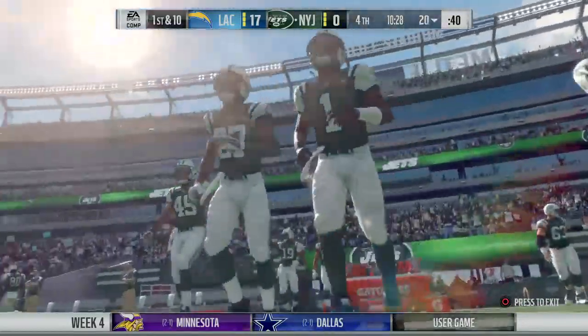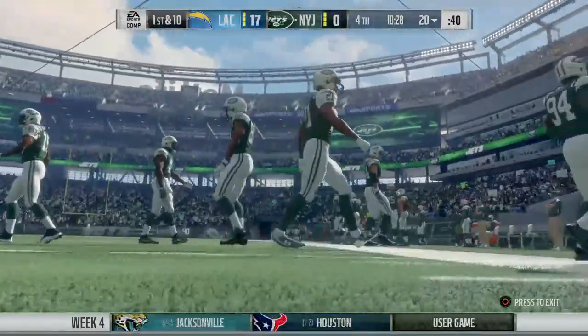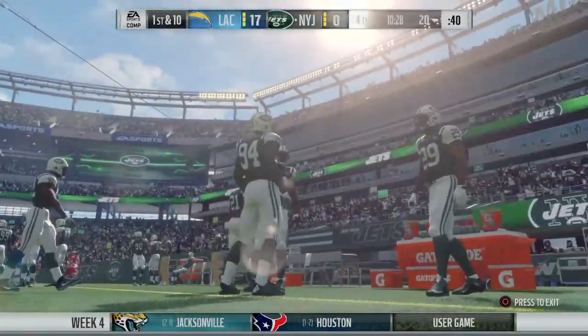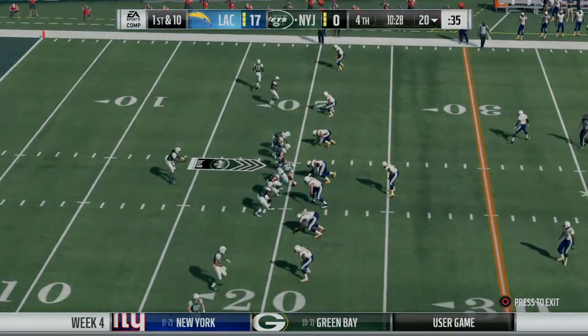The Jets offensive unit ready to get going here. And last drive, 3 and out. Still a goose egg on the scoreboard. How do they break that goose egg? They've got to find a way to get the ball in the hands of their playmakers, get them some space, and try and make a 1st down and get some momentum going.